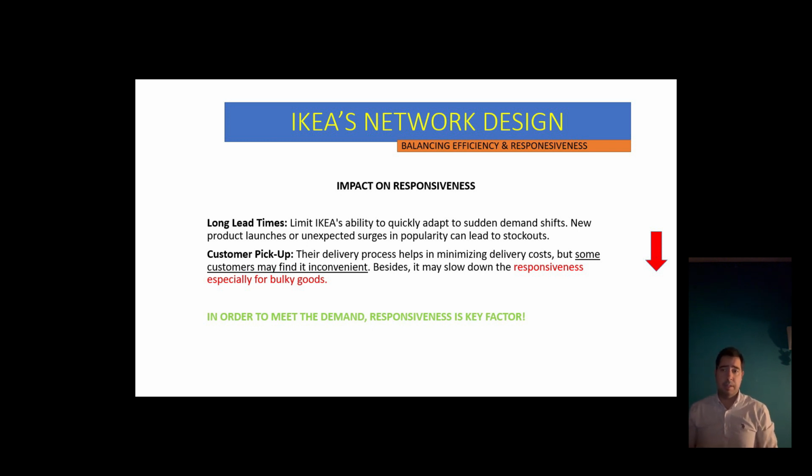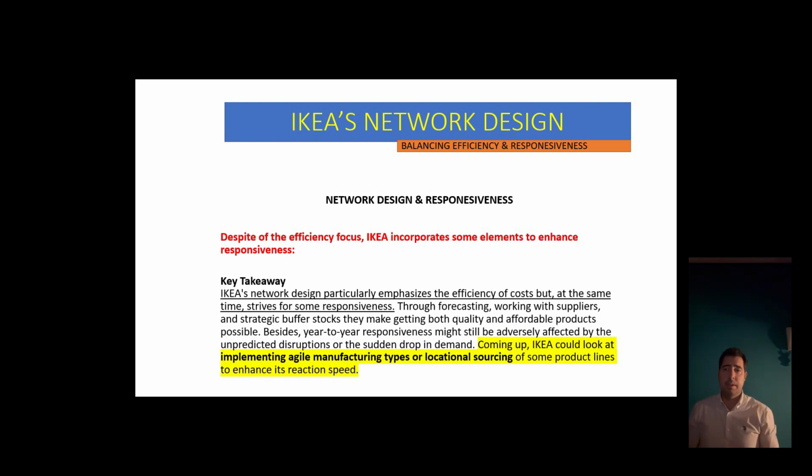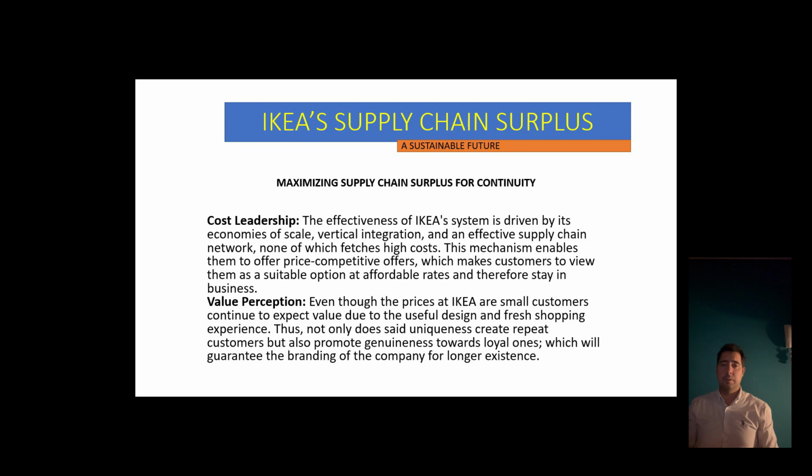In order to meet the demand, responsiveness is the key factor. Despite the efficiency focus, IKEA incorporates some elements to enhance responsiveness. IKEA's network design particularly emphasizes the efficiency of cost, but at the same time strives for some responsiveness. Going forward, IKEA could look at implementing agile manufacturing types or local sourcing of some product lines to enhance its reaction speed. Maximizing supply chain surplus for continuity.